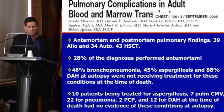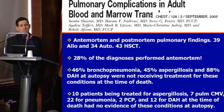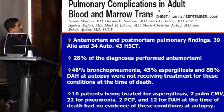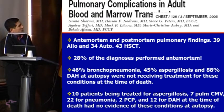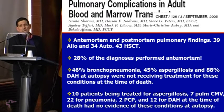This is a paper from the person in the world that I'm convinced knows this story better than anyone else. His name is Bekele Afessa. He works in Rochester at the Mayo Clinic. He has been trained in Greece. He is from Ethiopia. And he is, I think, the most powerful person in this kind of disease. His group has provided this very simple study comparing the clinical data before and after autopsy findings in patients receiving BMT. And before the autopsy, only 28% of the patients had the right diagnosis.